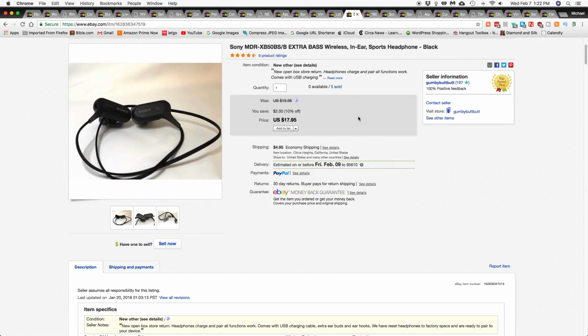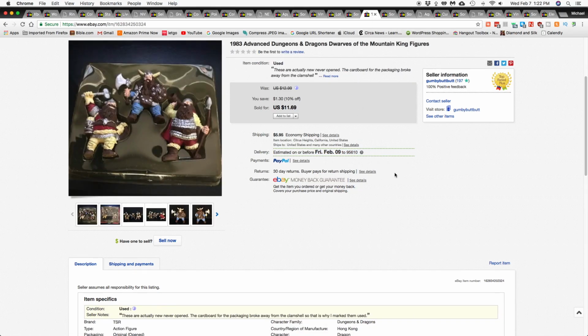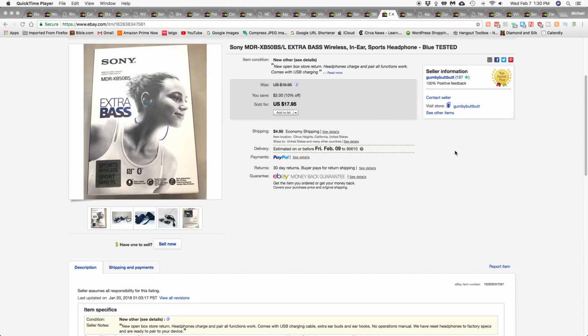The next item is this set of Sony Bluetooth extra bass wireless headphones. Same thing, folks. Don't know why. They charge, they paired. So I guess you could call this a BOLO. These things do sell. They're easy to check, and you might want to keep an eye out for those, especially if you're going over liquidation.com. These sold for $24.90. The next item, a set of dwarfs that I got from an auction. Dungeons and Dragons. These went for $17.64 shipped. All right, moving right along.